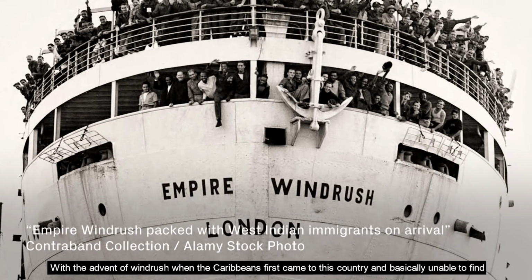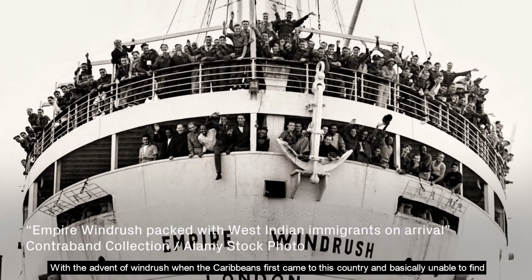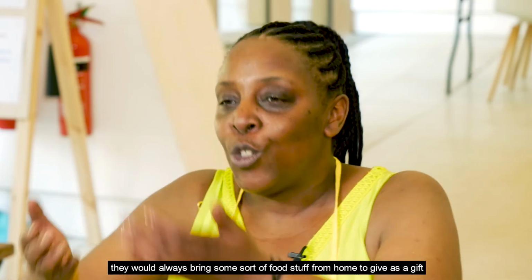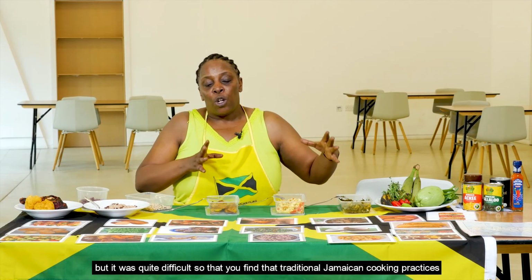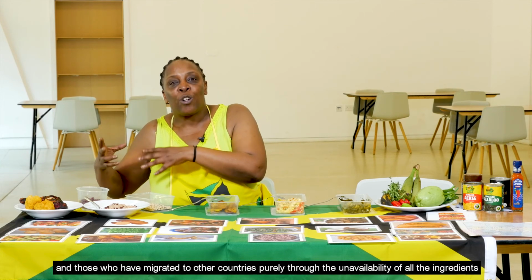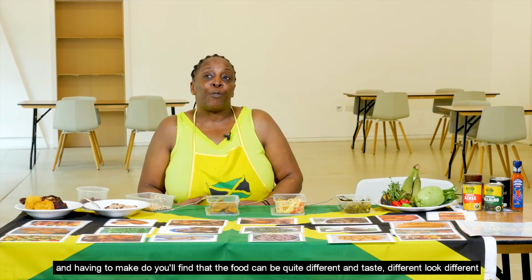With the advent of Windrush, when the Caribbeans first came to this country, they were unable to find the foods from their homelands, so they brought foods with them. They always did. When they travelled abroad, they would always bring some sort of foodstuff from home to give as a gift. But it was quite difficult, so you find that for those who have migrated to other countries, purely through the unavailability of all the ingredients and having to make do, the foods can be quite different and taste different, look different.